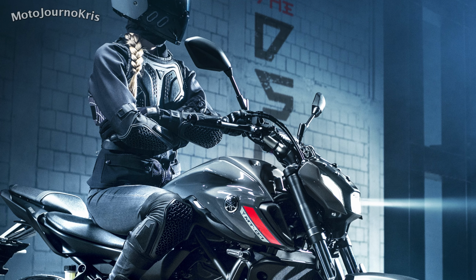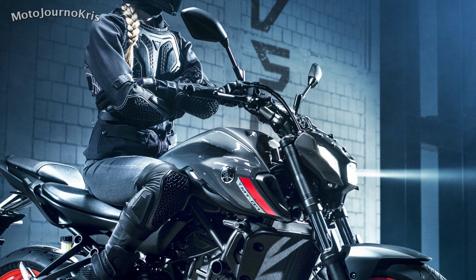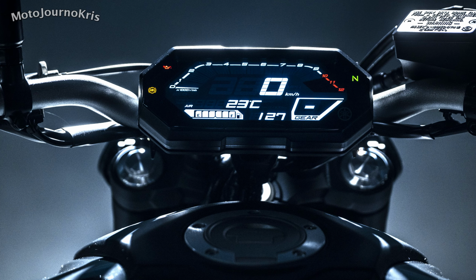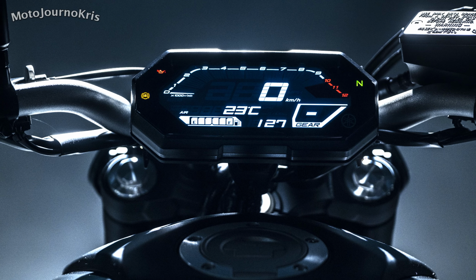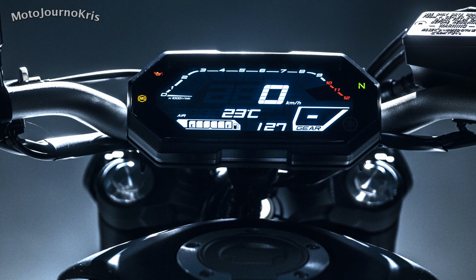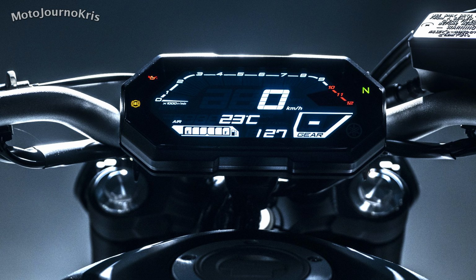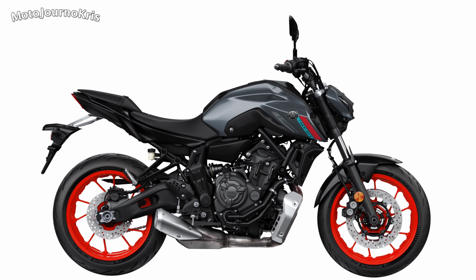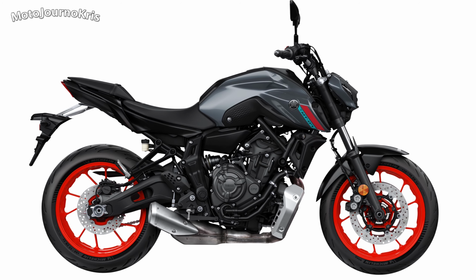Another update is to the handlebars with a wider aluminium tapered bar choice, with the new LCD dash unit mounted above the bars. The lack of a TFT display may be a little disappointing for some, but I've got to be honest, this is a pretty cool dash. And in 15 years of riding, there's been very few occasions where I've felt like I would significantly have benefited from being able to sync my phone to a TFT style dash just for directions, and I'm even less keen on all the other kind of stuff that those dashes offer.